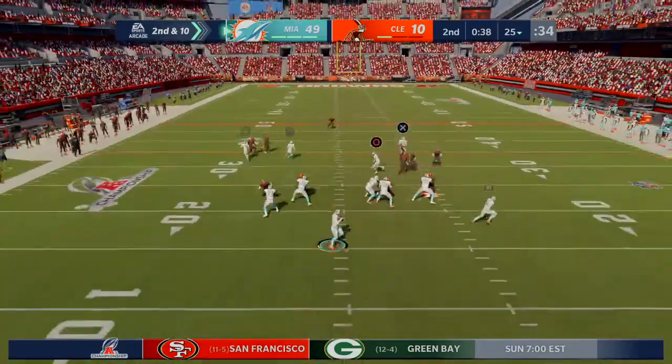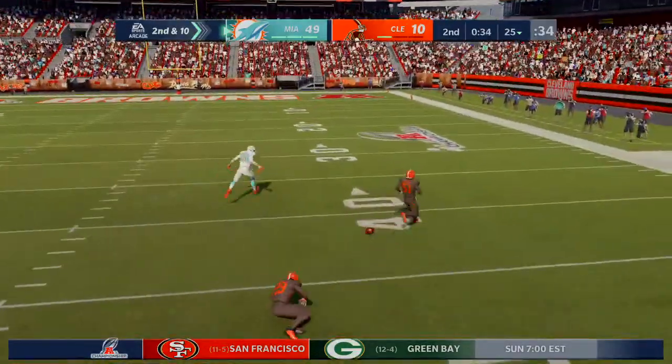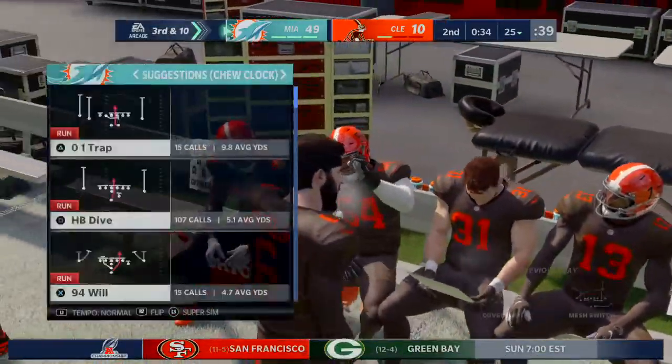Now 2nd and 10. Second down, looking to throw. Fitzpatrick. He's going to let this one go deep. And that is incomplete. He was looking for his tight end, Mike Gesicki, but now it'll be 3rd down.